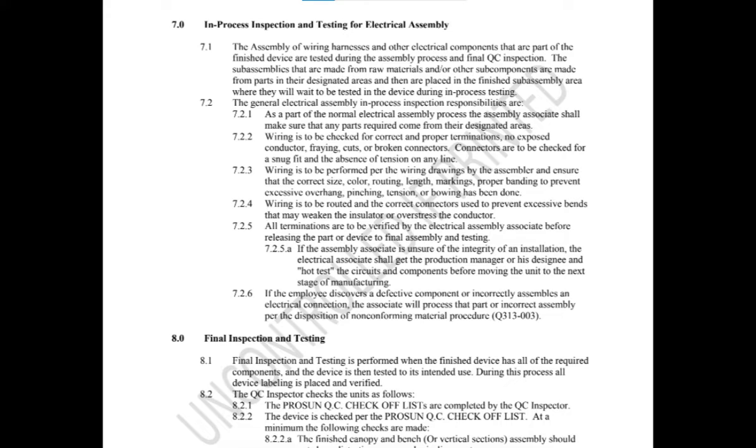The sub-assemblies that are made from raw materials and/or other subcomponents are made from parts in the designated areas and are placed in the finished sub-assembly area where they will wait to be tested in the device during in-process testing. The general electrical assembly in-process inspection responsibilities are: as a part of the normal electrical assembly process, the assembly associate shall make sure that any parts required come from their designated areas.